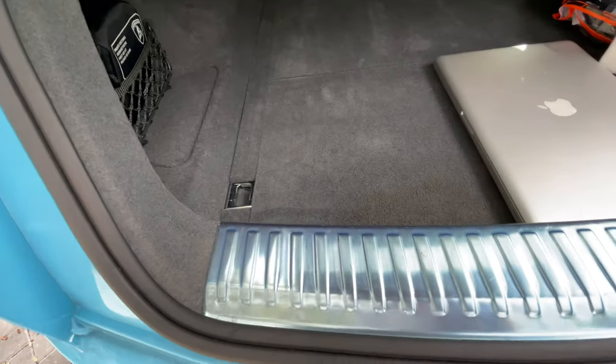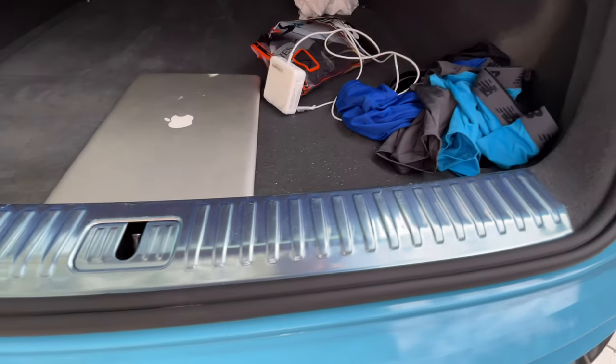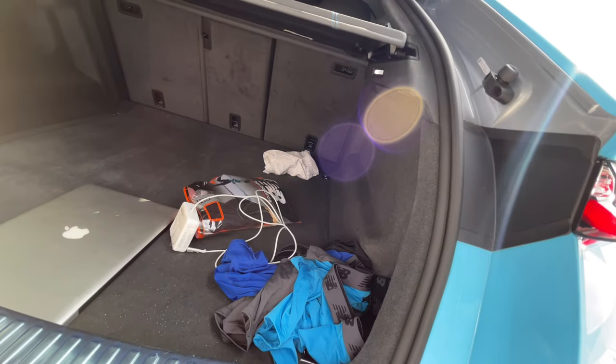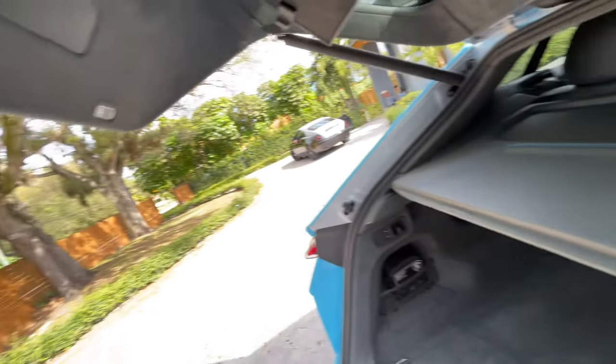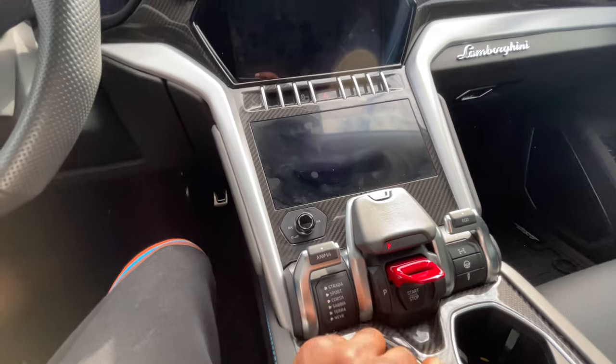Same thing on this side. Not too major. This is also like another cover. It pretty much matches with theirs. LED lights right there, back there. I'll show y'all how to start this thing up.